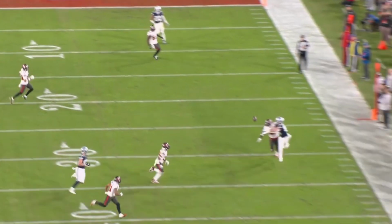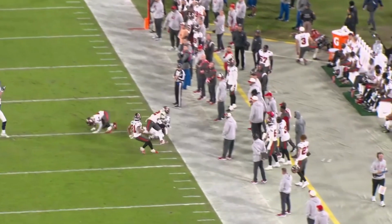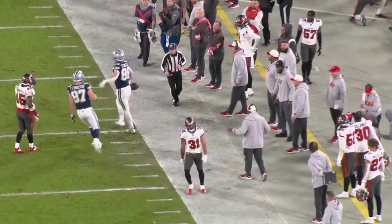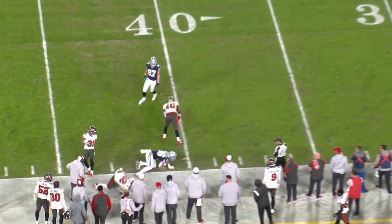The coverage behind this pass rush is pretty good too, but like we said, the defender can't look at the ball. Prescott understood this leverage and put the ball in a spot away from the defender where Schultz could go and get it. The tight end double clutches at the catch point, but he brings it in before going to the ground for the big play.